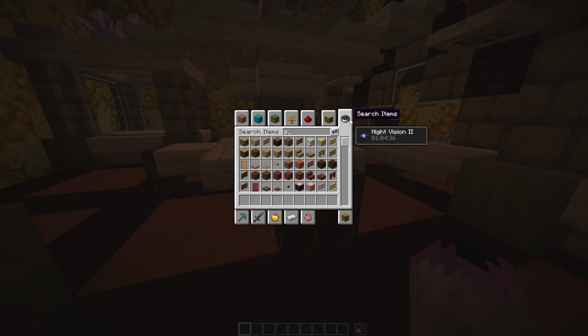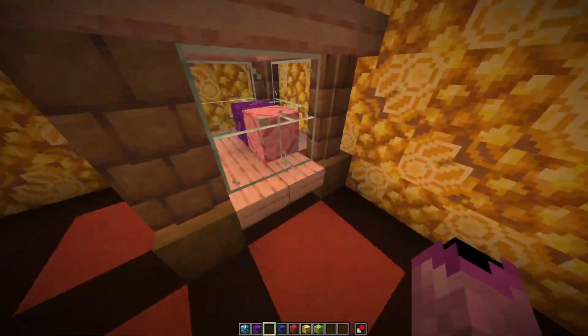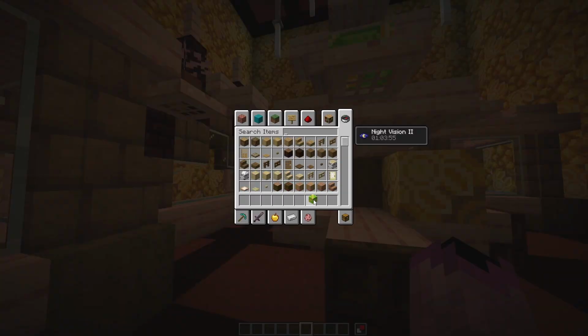Alright, now for the candies. So we are just gonna grab a bunch of glazed terracottas. A little bit of that and that. Maybe let's not do any pink candies, honestly. Maybe. A little bit of this. A little bit of that there. A little bit of this here. Now let's move on to something a little different.